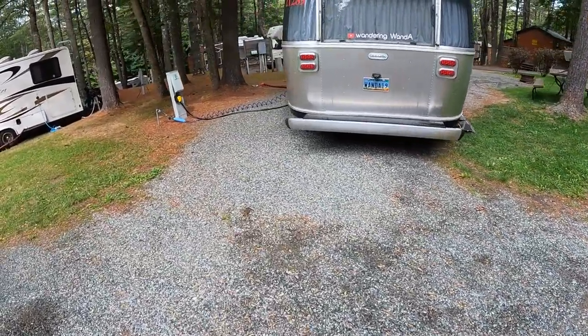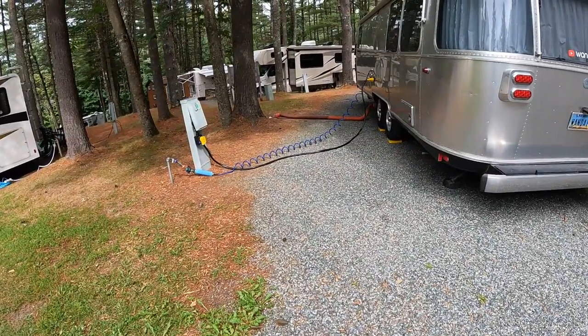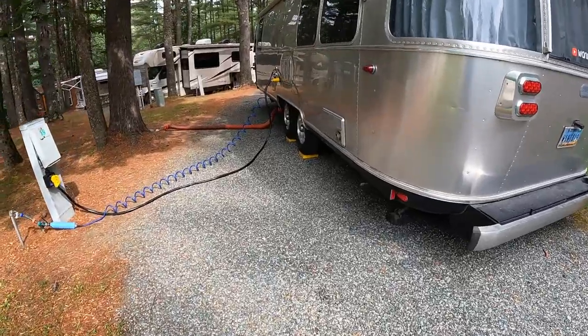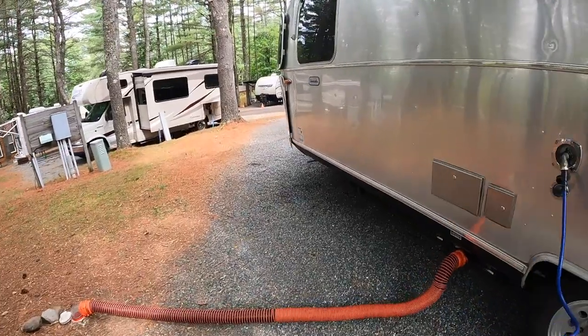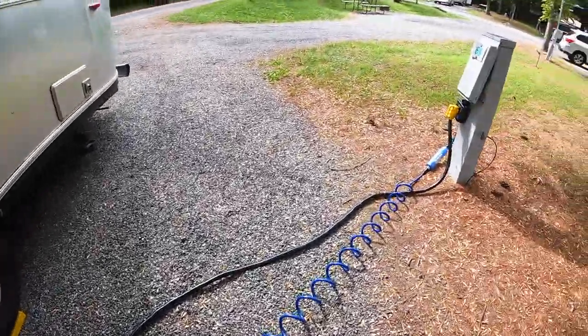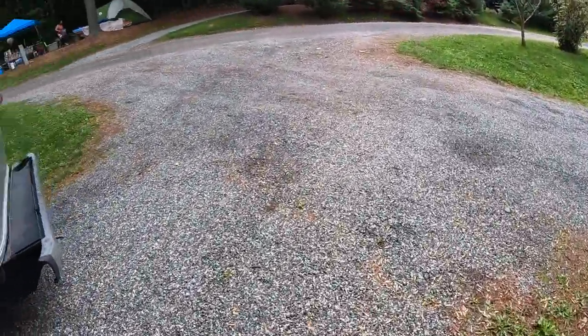we are almost leveled left and right. I did have to add one pad. 50 amps, water in, water out. So it's a nice park. It's nice and clean. There are a lot of bugs flying around, but they're not biting me. So I'm gonna go spray right now. They weren't here yesterday. Maybe because it rained all day yesterday.